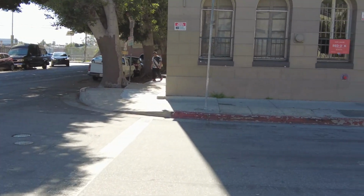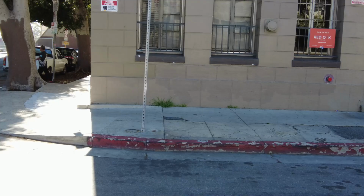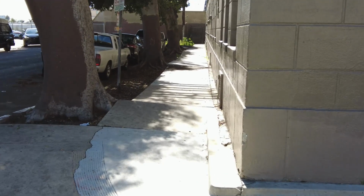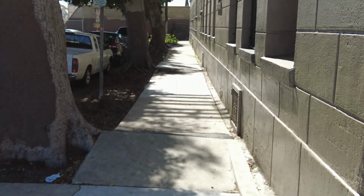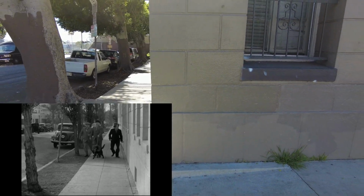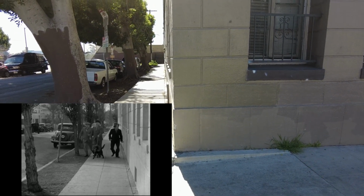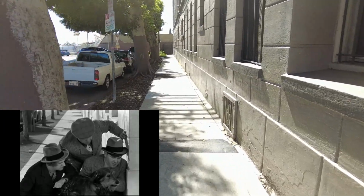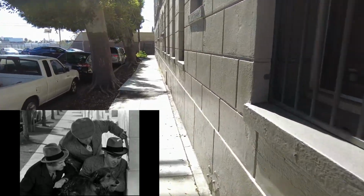We can cross. And you can see that this is the corner right here. The sidewalk was a bit smoother, but these tree roots grew, and this is the corner right here that they were at, and they peek through. You can see it. I'll show you some stills, and I guess we'll walk down this area.